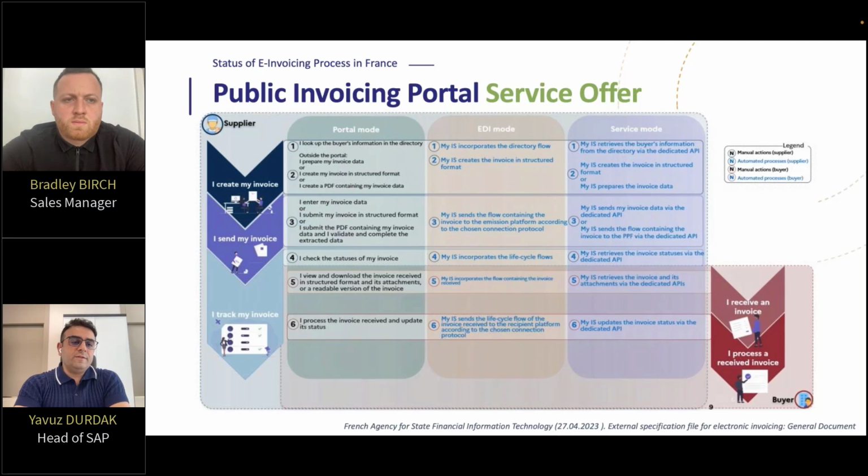The companies should visit the government portal, log in, create and upload the invoice to this portal, and after creation send the invoice to the corresponding invoice recipient, and can track the invoice status over the portal. Additionally, the buyer should log in the portal in order to get and download the invoice received on the portal. So portal mode is a supplementary mode, and it is especially efficient for small companies that have a small number of invoices. Then portal mode can be the preferred mode.